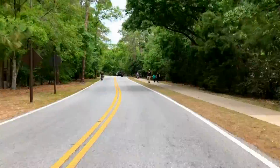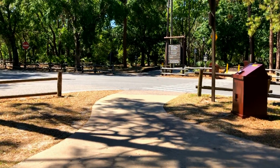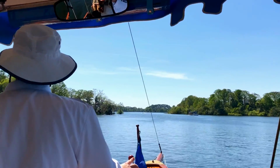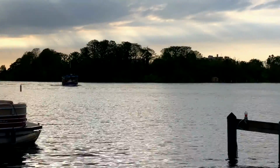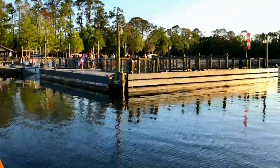Ladies and gentlemen, howdy folks, and welcome to Disney Sport Wilderness Resort. Thanks for sailing with us. All ashore that's going ashore. Have a great visit. Well, Margaret, here we are at Disney World Campgrounds.